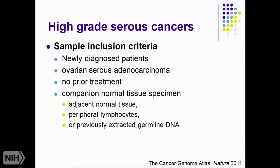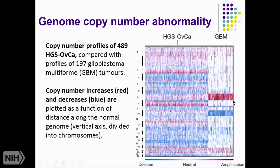Patients had to be newly diagnosed, so no prior treatment. They had to have high-grade serous cancer. They had to have no prior treatment. And they had to have a companion normal tissue specimen. But this is actually pretty interesting. So they could have adjacent normal tissue, but they could also just have lymphocytes. So this will only really help in the DNA analyses and not the RNA analyses. So this was the initial finding.